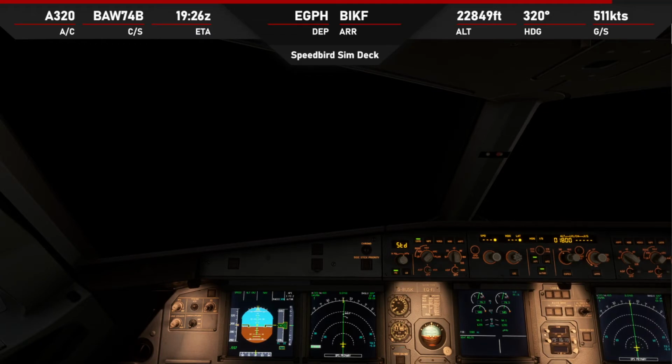If we need to, there is a hold at Picus. So if we do need to lose any altitude, it's a right hand hold. That'll just give us a bit of time to get down. As long as we are at or above flight level 130 by Picus, we're okay. But if we're too high by that point, I can enter the hold just to bring us down and get us back on the profile, so that we can hit Maddox at 1800 feet.